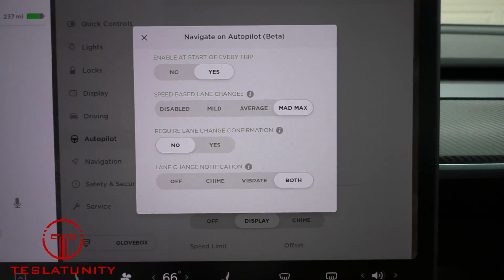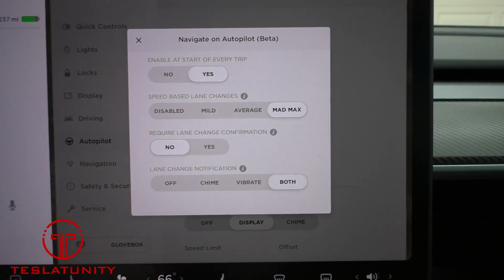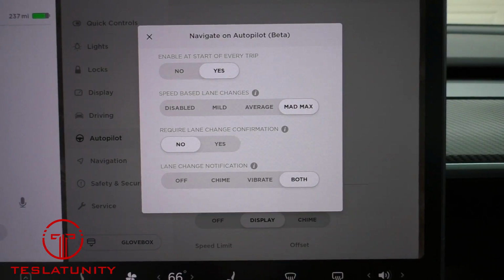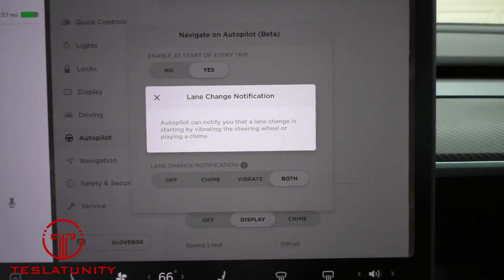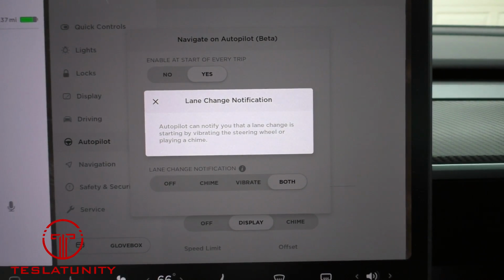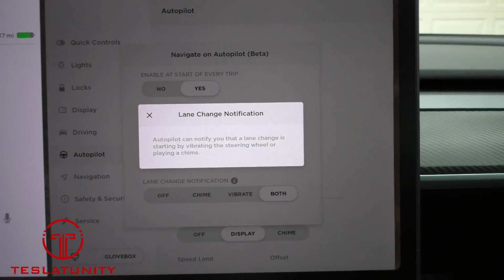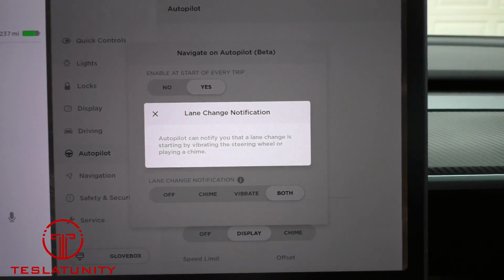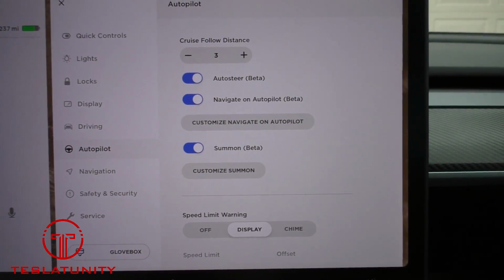Okay, so lane change notification. This is new as well. Off, chime, vibrate, both. Well, this is new, so let's go ahead and keep it on both. I think that's going to be safest. The little bubble here says, Autopilot can notify you that a lane change is starting by vibrating the steering wheel or playing a chime. I'm going to assume both will probably get a little annoying, but again, it's brand new, so let's say both. Okay, that's it. Let's go for a drive.